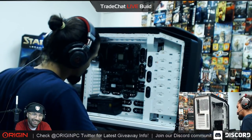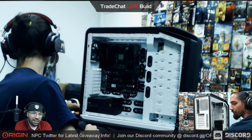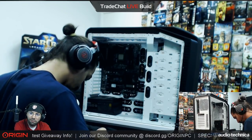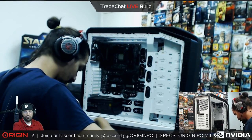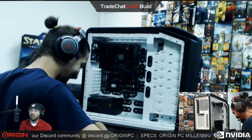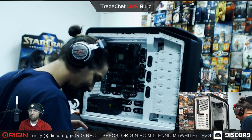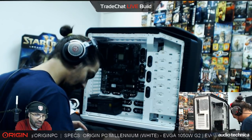The Classified K is a lot of motherboard for one GPU only. Correct. I believe TradeChat said she wanted to reach 88 miles per hour and go back into the future in her DeLorean of a PC. So she wants to get a second 1080 eventually, so we're giving her the motherboard to be able to do that with. That's pretty legit. Thanks, guys.